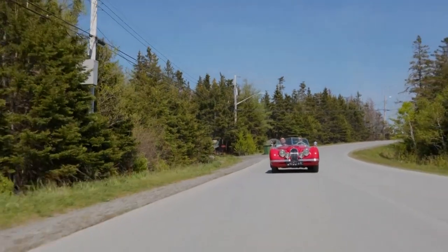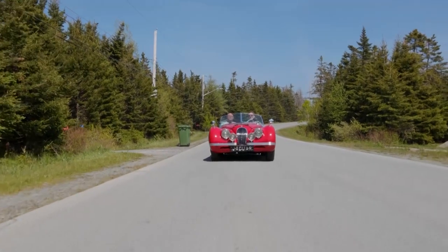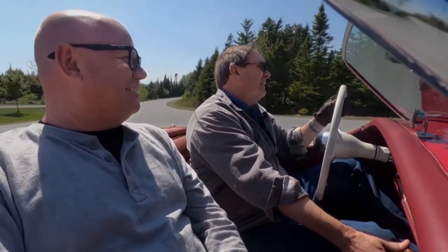Could you imagine booting down the highway doing 110 in this thing? With no seatbelts. Dude, you want a seatbelt? No. If something happened, I don't want to get thrown clear. Yeah. Not really. You're a joke.